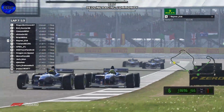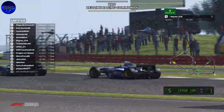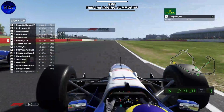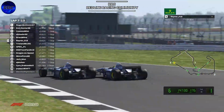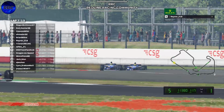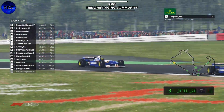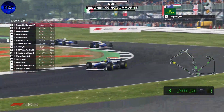So Rayner should be so much quicker into Copse. And he is. He's going to have the exit as well. Wheel to wheel, I hope not. Try. No, Rayner backs out just at the last minute. Rayner thinks better. Regan's extended the gap to 2.6 out front.